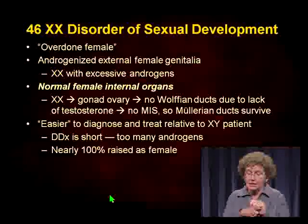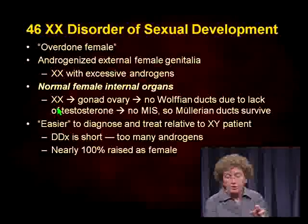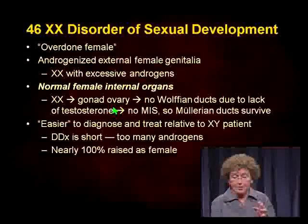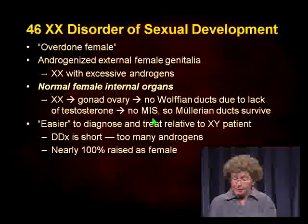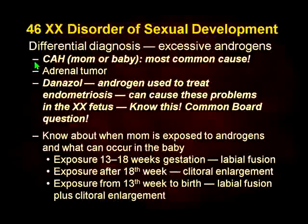Basically, everything starts off fine. They're XX, right? So the gonad is the ovary. There's no sex-determining gene. There are no Wolffian ducts due to lack of testosterone. And there's no MIS, so the Mullerian ducts survive. So internally, everything's fine. It's externally that's the problem, okay, because they have too many androgens on board. The differential is really short, too many androgens, okay? And it's usually a lot easier to treat. Thankfully, it's more common because 100% of these kids are going to be raised as a female because they've got all the internal organs for the female. They're ready to go. They just have to have surgery and then potentially be on some medicine to get their androgens lower, okay? Again, the differential diagnosis is CAH, and you just pray to the endocrine gods that they're going to be XX and CAH because, again, it's relatively easy to treat.